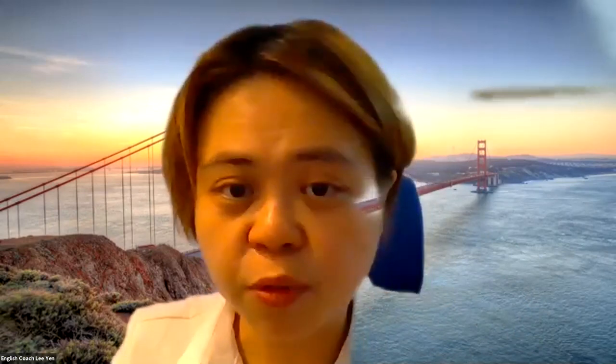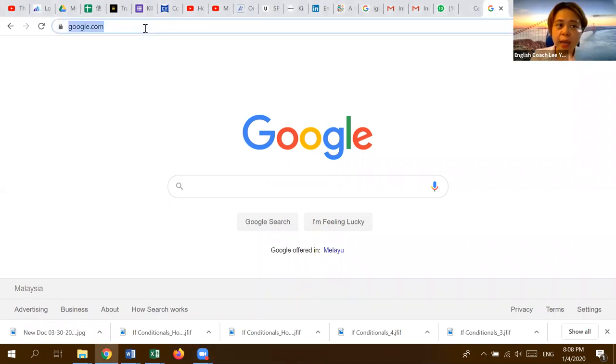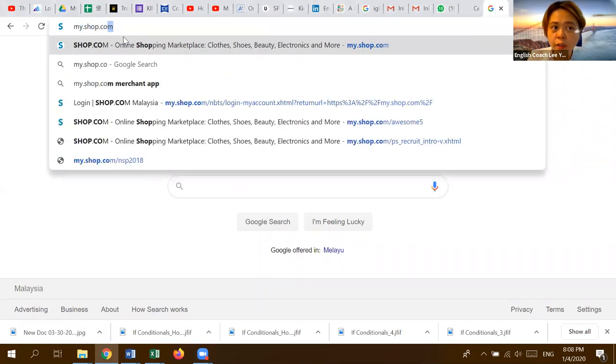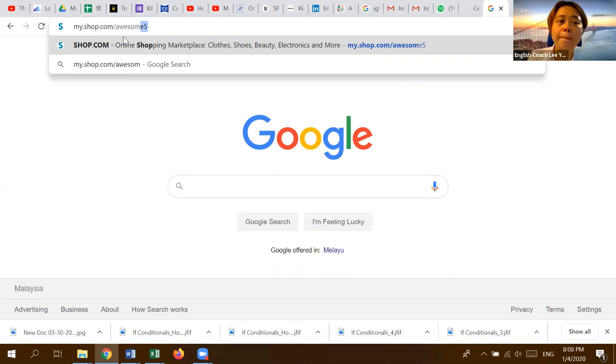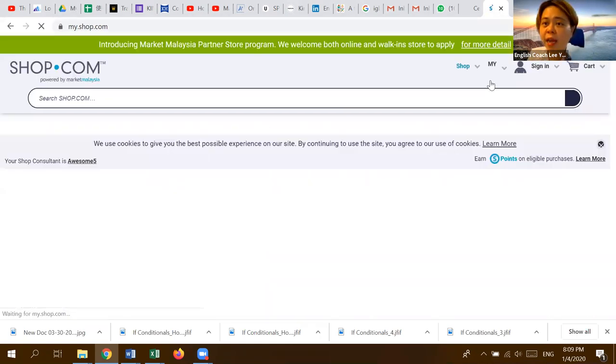I'm gonna use a share screen. So you will see myself in a smaller screen now. So, okay, now you can see my face here. Now this is on Google. And what you do is you're gonna type in the address of the store. So the address of the store is my.shop.com/awesome5. And once you click on it, it goes to an online store here.